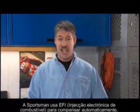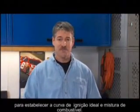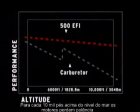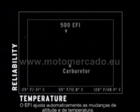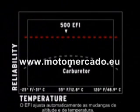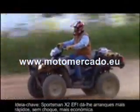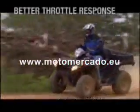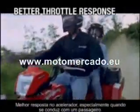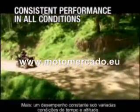The Sportsman X2 uses EFI to automatically compensate to set the ideal timing curve and fuel mixture. For every 1,000 feet above sea level, engines lose power. And at 6,000 feet, it's recommended that you rejet carbureted engines. EFI automatically adjusts to changing altitudes and temperatures. Bottom line, Sportsman X2 with EFI gives you faster starts, no jetting, better fuel economy, better throttle response, especially important when riding with a passenger, plus consistent performance in varying weather conditions and altitudes.